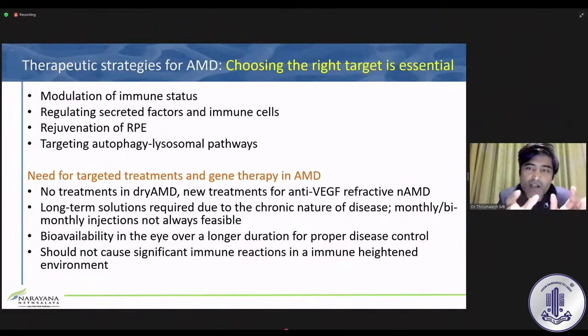So our collaborators and we are working on this particular mechanism, where we are trying to enhance the lysosomal pathways so that it can be applied to treatment as and when the trial comes forward. So why are we doing all this research? It is because we know that there is no treatment in dry AMD. All we have is a bunch of vitamins and supplements that we give to the patients, and we are silent observers as the patient progresses.